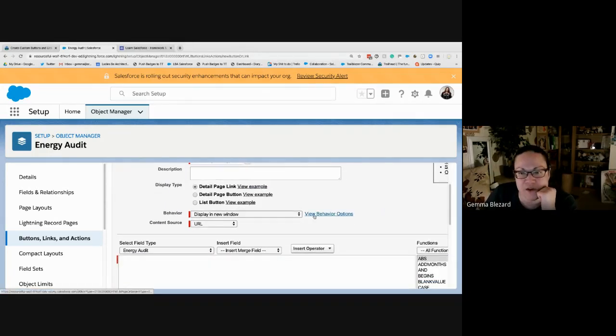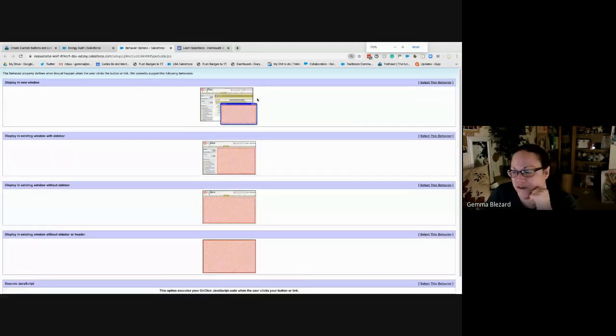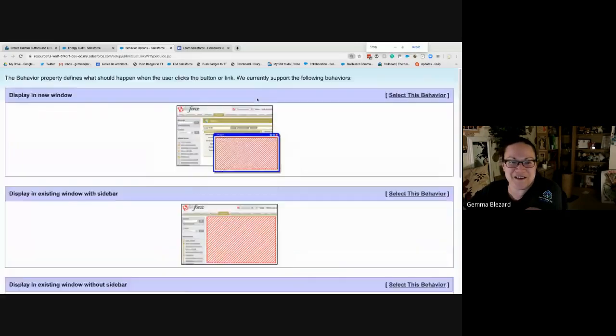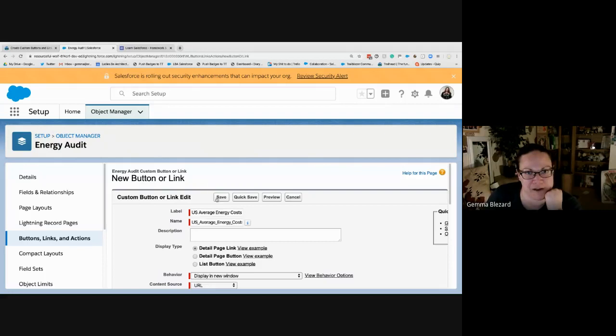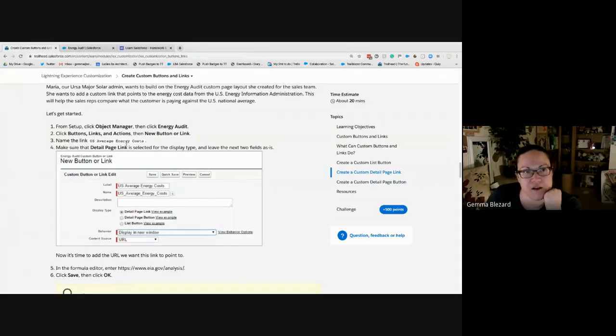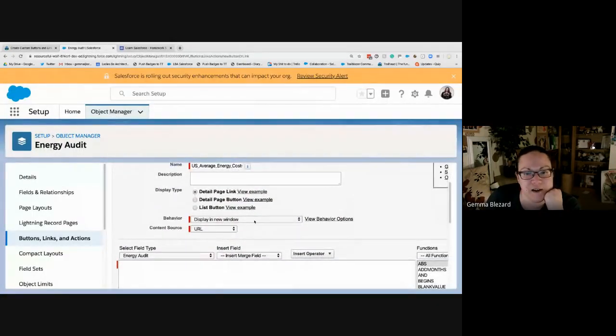Now, we've got to talk about what our behavior options are for our buttons and links. This is really old, because you won't have seen this layout for Salesforce before, but that's the layout I very much remember from when I first started, which was pre-Classic. It doesn't actually affect what we do anymore because we're using a new user interface now. But this previously used to say, when you click this button, does it fill the whole screen? Does it fill part of the screen? Does it create a pop-up? Or does it just create a screen that only shows what you're putting in that button? So I wouldn't worry too much about that. What we are going to do is just leave the two behaviors as they are. So when we click this link, it will just display the URL in a new window.